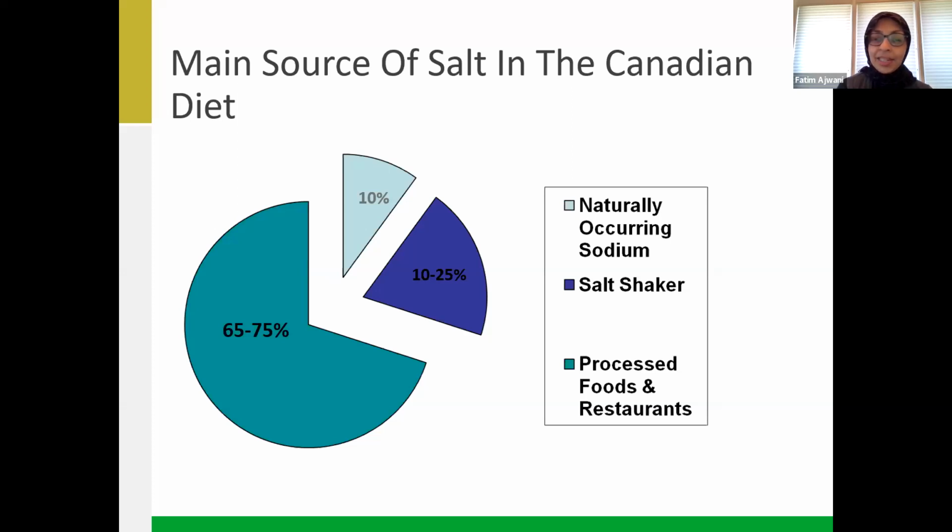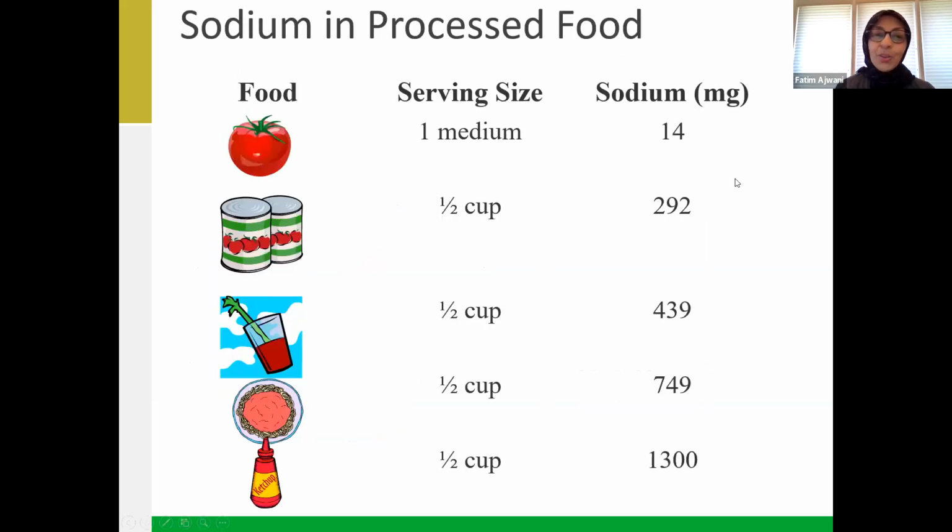And just in terms of numbers, Samantha mentioned the goal and the upper limit. In fact, though, the average Canadian is eating double the recommended amount. On average, most of us are easily getting around 3,000 milligrams of sodium per day. So let me give you some examples of how sodium can sneak in. Here we have some tomato products. Starting off with a fresh tomato, a medium-sized hothouse tomato will only give you about 14 milligrams of sodium.